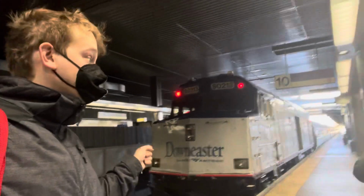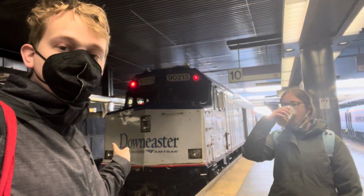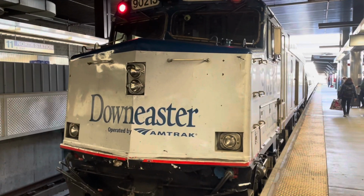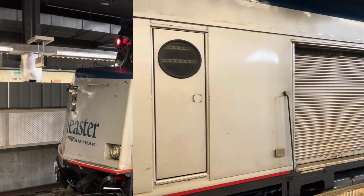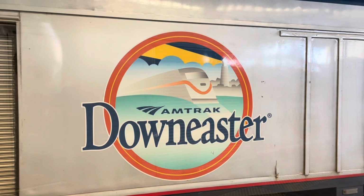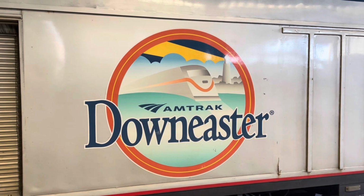This is the Cabbage. So like I said, there's no engine in this thing, it's just the driver's controls and a baggage area. The Cabbage is on the back side of the train so that when you're boarding, you don't have to walk by a loud, stinky locomotive. I think my favorite thing about the Downeaster so far is the special little markings that are on the train. Hopefully they'll let us on soon. It leaves in about 5 minutes.